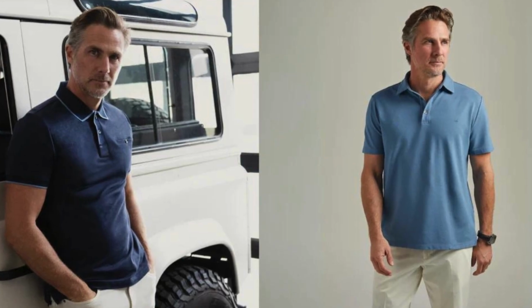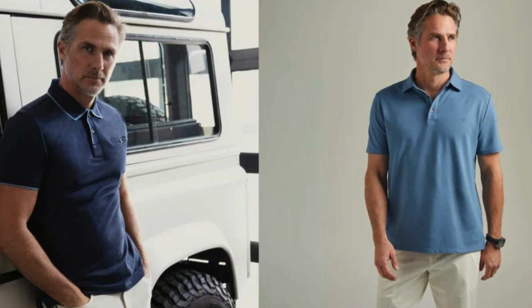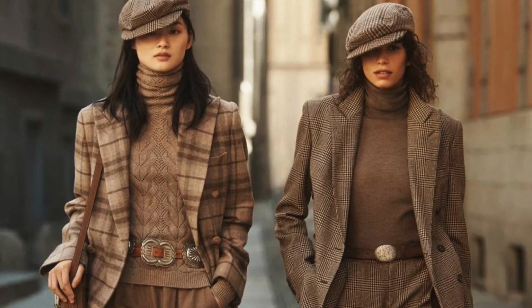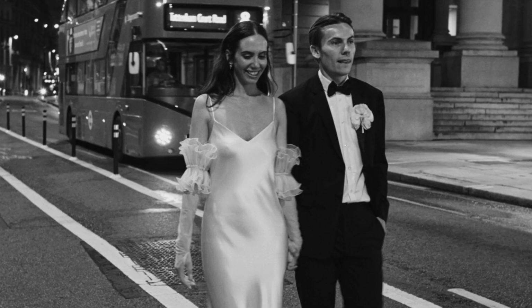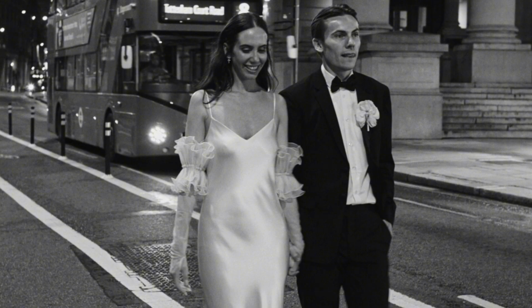Next up, the soft-shouldered tweed jacket. This one's got that classic aristocratic vibe. It's the kind of jacket that you'd wear casually while walking across your sprawling estate, looking like you've been part of the land for generations. The subtle texture of tweed, combined with that soft shoulder cut, gives it a relaxed yet elevated feel.